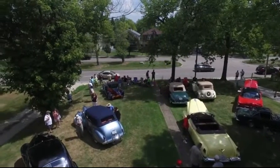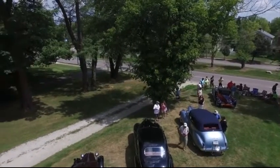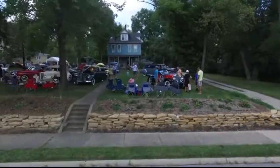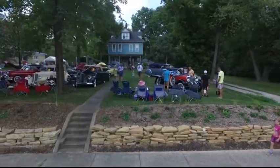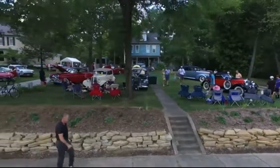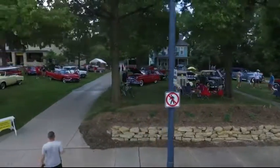Long Romspert Homestead House Museum. How many cars, honey? Today we're just getting ready to count, but we had hoped to get 30 to 35 cars. However, it looks like we're up around 48. So we're doing a terrific job. Everybody's having a great time.